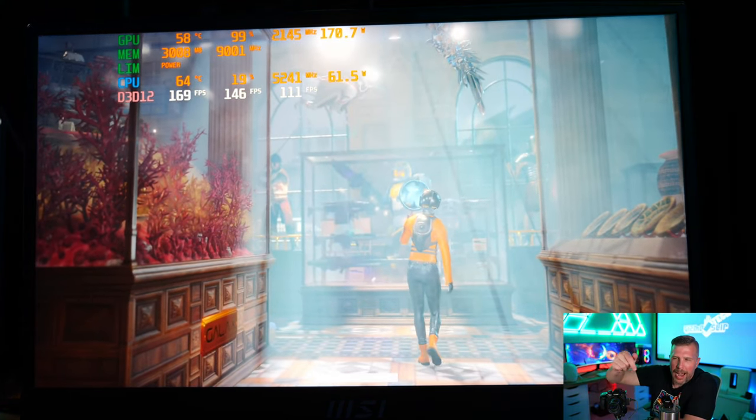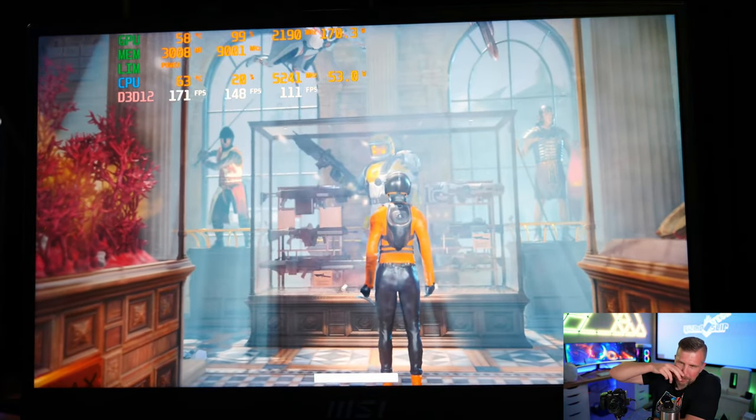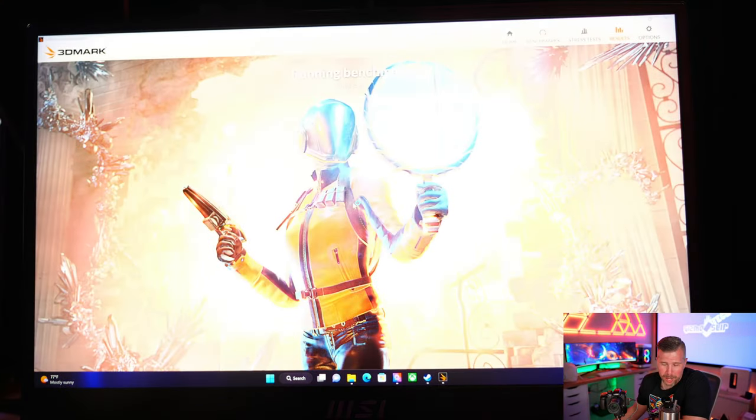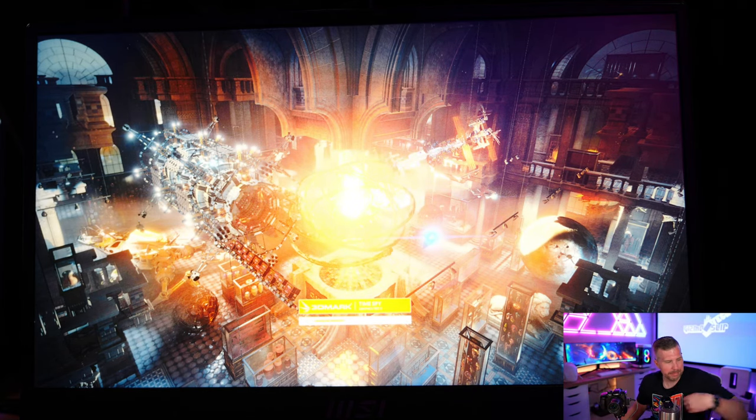I don't know. I was seeing 175 when I applied an overclock to the GPU. We're getting better performance at slightly less wattage. It doesn't really make any sense to me, but yeah.